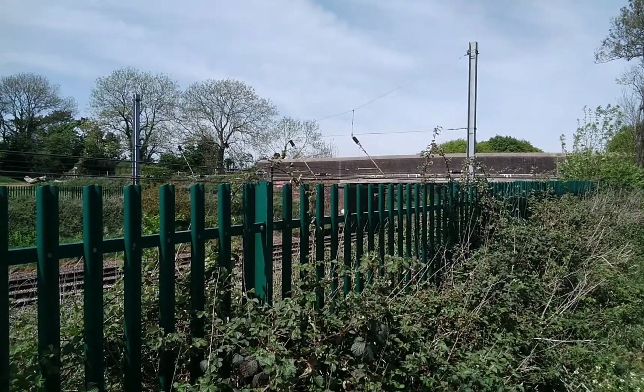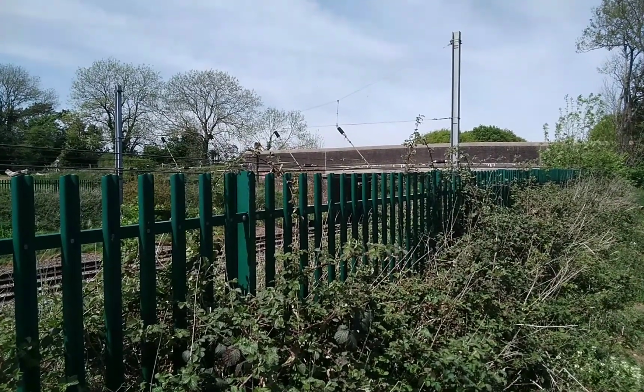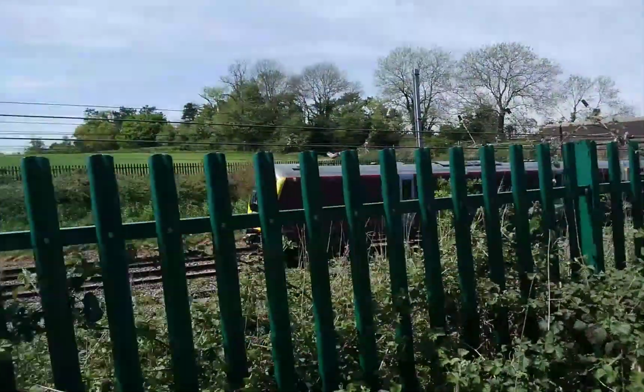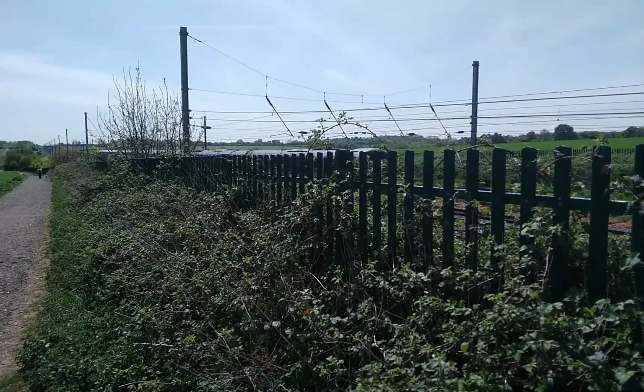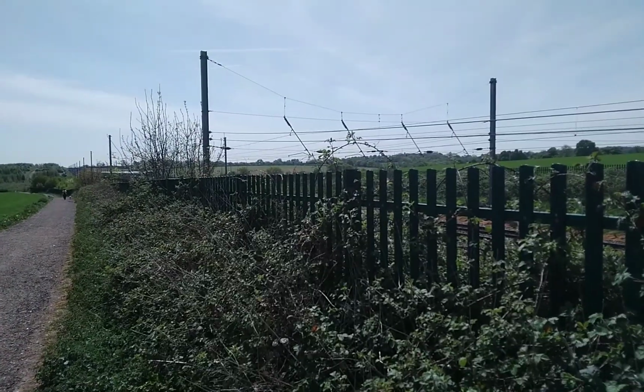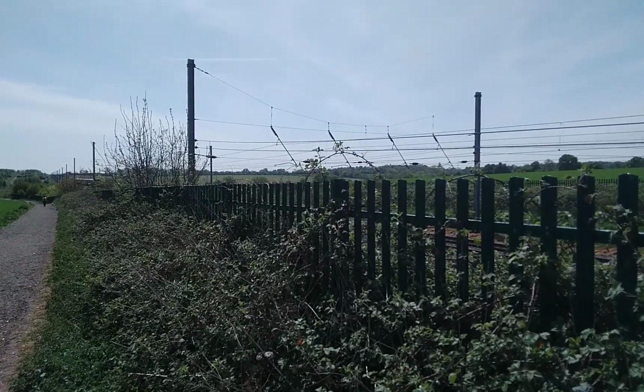Okay, the next train to pass by will be another pair of East Midlands Railway 360s. 360 114 leading, with 360 109 bringing up the rear, going from Corby to London St Pancras.